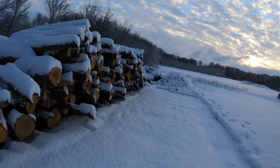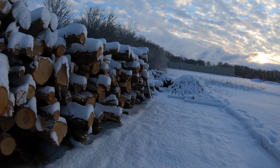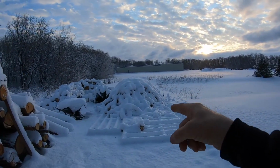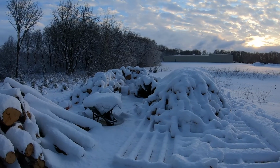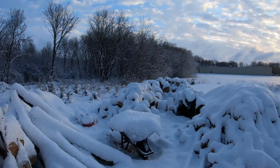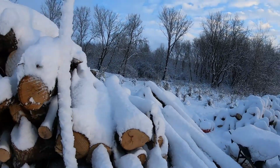So now my pile of wood is getting more and more buried, which is nice. This is the stuff I did yesterday. And I got a tarp on part of it there, but it's just going to be a pain in the butt. And then all the stuff back there. So, yeah. Winter wonderland. I've had enough snow.